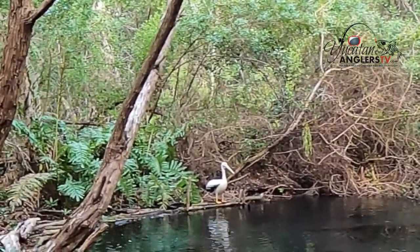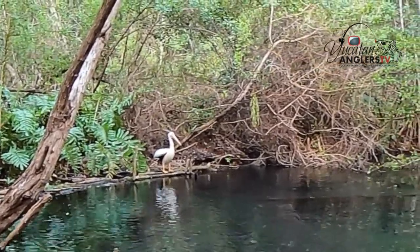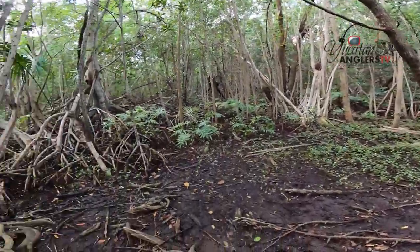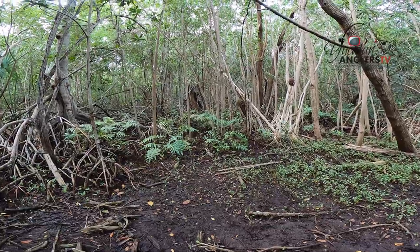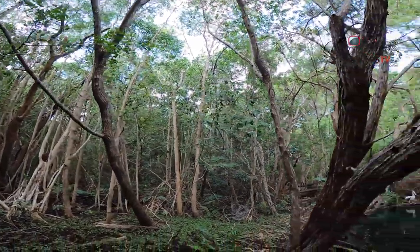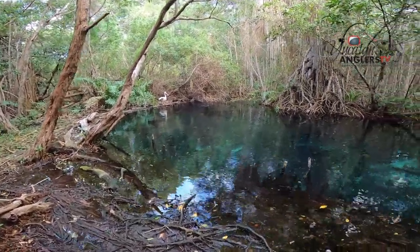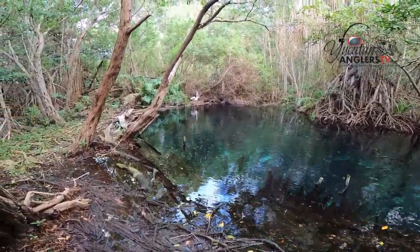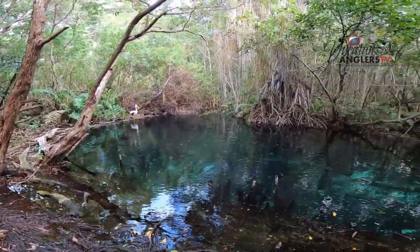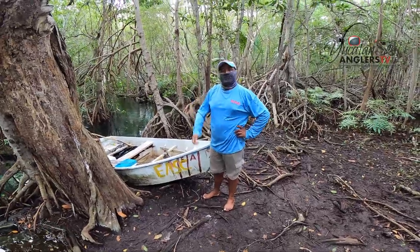Oh, hi, Mr. White Pelican. How are you doing? That's the Canadian pelican there that migrates here for the winter. So this is pretty gnarly, y'all. We've made it back into here. I could not imagine walking through all of that to get here. Very cool. That's a lot of water coming up from underneath of here. Gnarly. Very cool. Que bueno, huh? Que bueno.